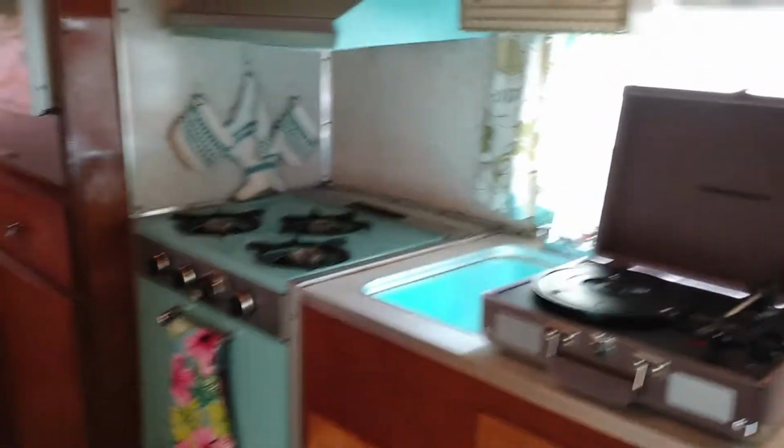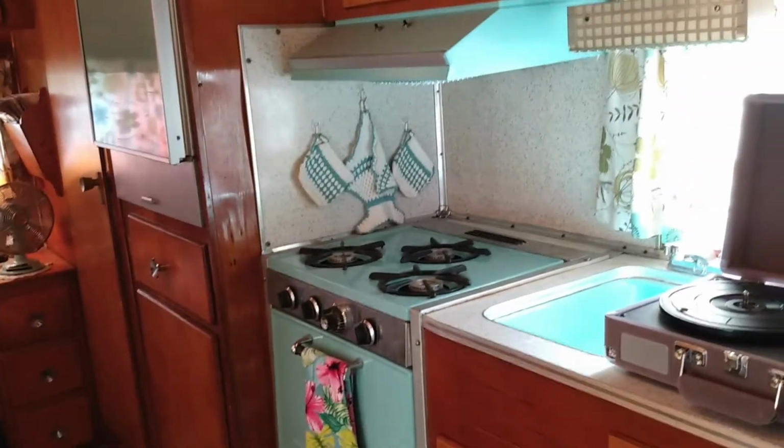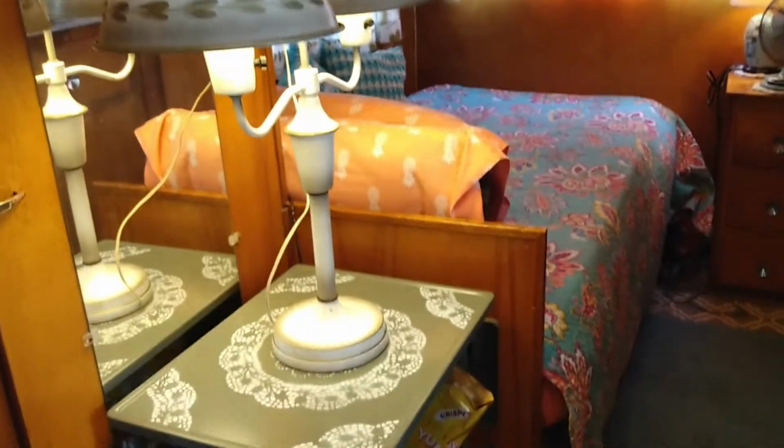And a record player. Do you want to come in and you can just stand here next to me and tell me? I like this layout. Yes, it's original. This is what you would have got in 1964 if you ordered it from the factory. Turquoise appliances. This is a closet over here. Right here.